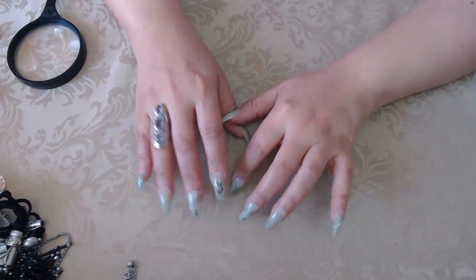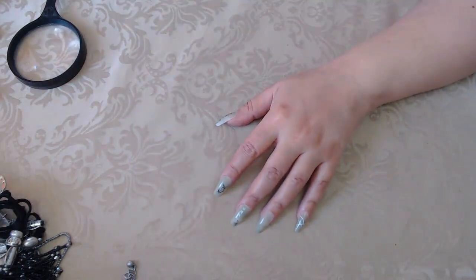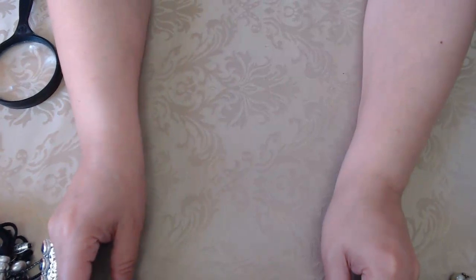Hey guys, I'm back to do some more jewelry. And even though my table's full of jewelry, there's always room. So we're going to continue with the boxes and see what we have. So let's see what we have. Okay.